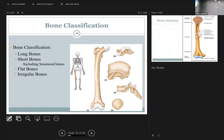All right, let's talk bones, big picture. This sounds like a multiple choice question, doesn't it? We're gonna give you a kind of bone and ask you, is it a long bone or short bone? So pretty straightforward. Long bones are longer than they are wide. So your femur, your humerus, your radius, your ulna.